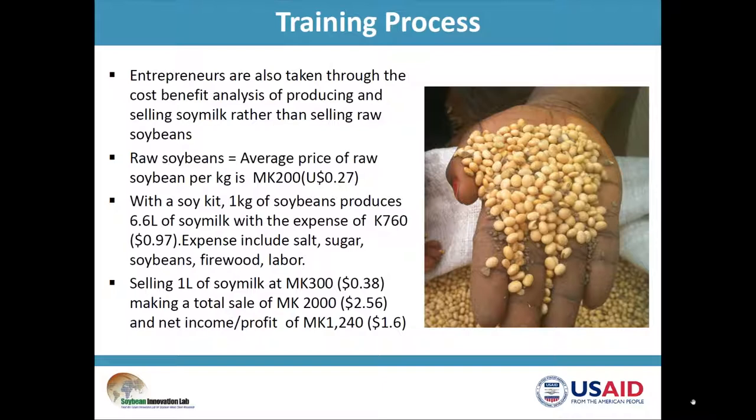Now, another important session that the participants are introduced to during the training is the cost-benefit analysis of selling soy milk rather than soybeans. For example, in Malawi, most people sell their soybeans raw, because mostly there's a lack of knowledge in how to process soybeans into other products other than soy flour. So we train them on how they can see the benefit of selling soy milk or soy yogurt rather than just selling the soybeans.